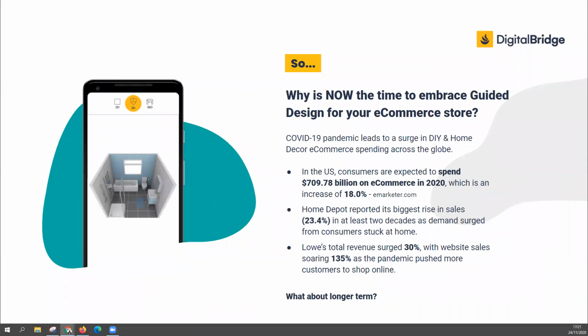So why is now the time to embrace guided design? Why is now the time to embrace guided design for your e-commerce store? While the pandemic may have been unfavorable for some consumer product retailers, for the DIY and home decor retail industry, there has been a surge in demand in e-commerce spending. More consumers today have been lining up outside stores for click and collect and ordering online than ever before, with some DIY and home decor retailers declaring their highest sales year to date.